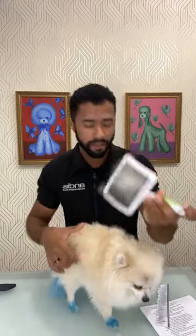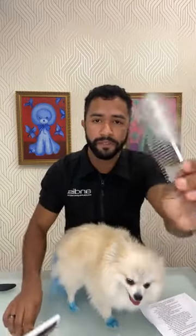Well, you can brush out your cat too, and you should, because cats also shed a lot, and the same thing happens with these guys. If you don't brush out, the hair is gonna fall out and stay stuck in between the layers of the coat, okay? So this is a slicker brush. See, look, I'm just brushing her out a little more, and I took out a bunch more hair from her, okay?